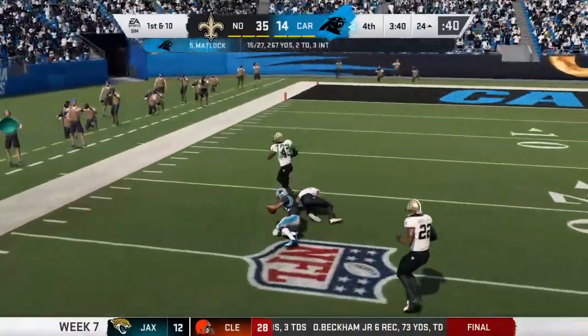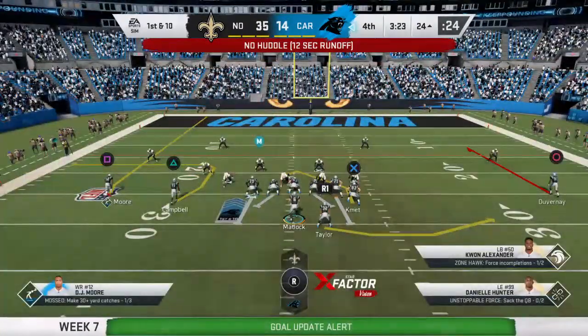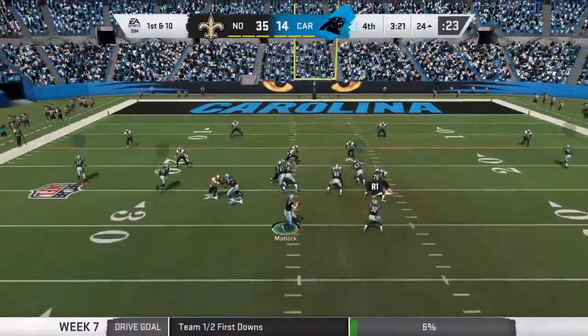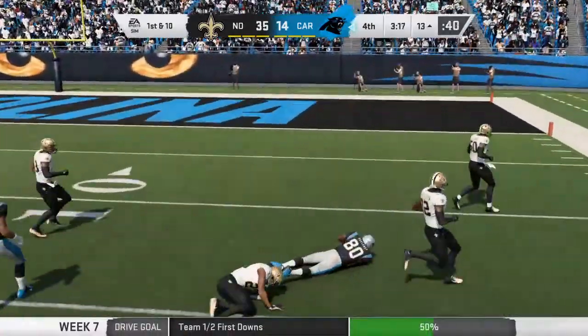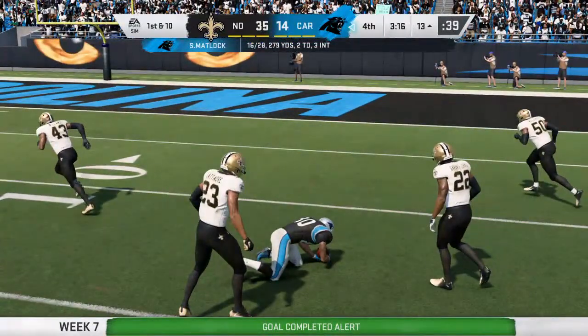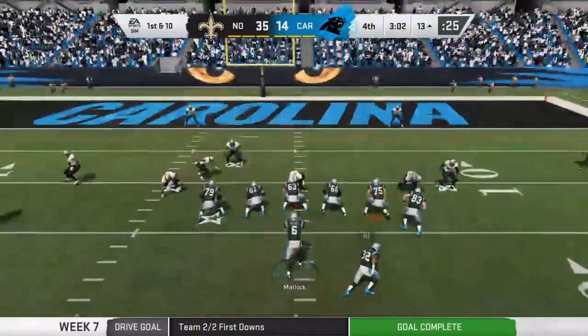It's caught inside the 25. A big play there for Carolina. 47 yards. They'll set up to throw. Going to throw right side here, complete. The Panthers have the first. It's a gain of 12.